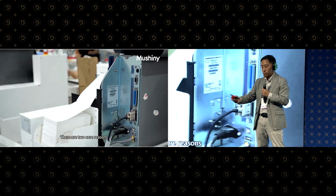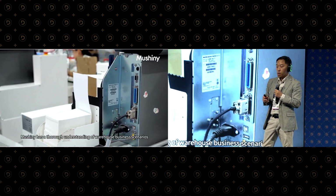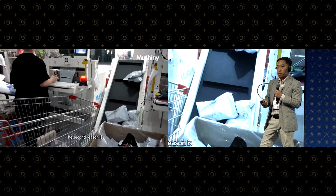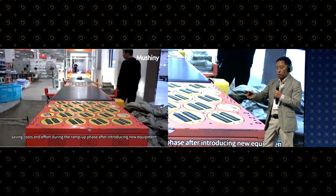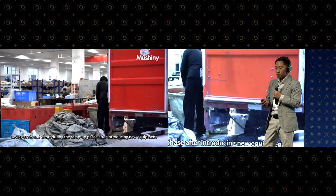We just print the order, the shipping slip, and put it into the totes. That's a complete order. So this customer saw a great ROI from our 3D Sorter Mini solution. They reduced about 65% of the labor they had before the change of operation. It's a very quick win for them.